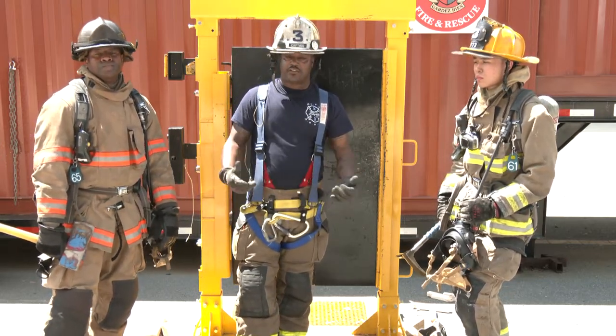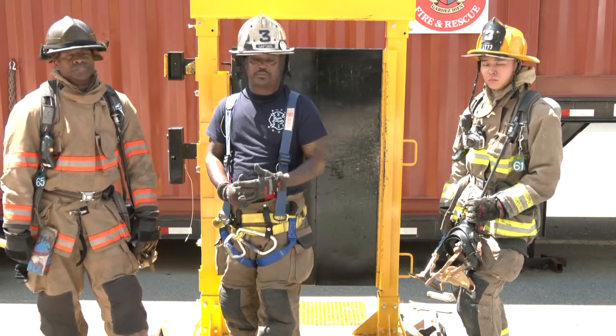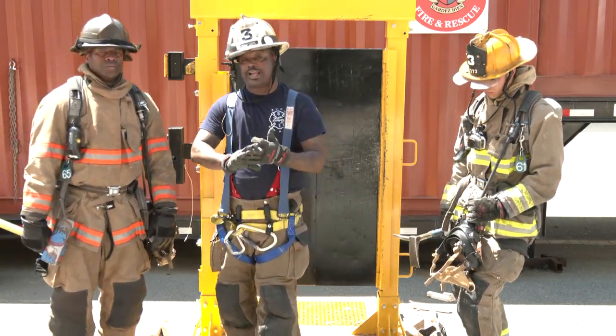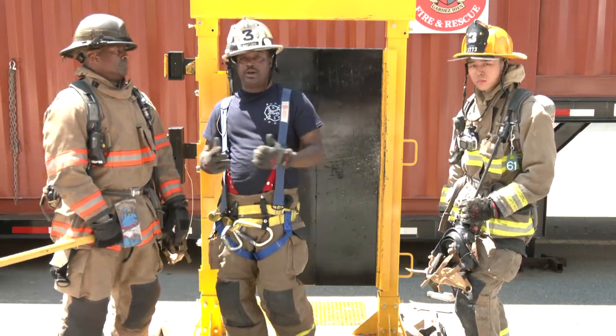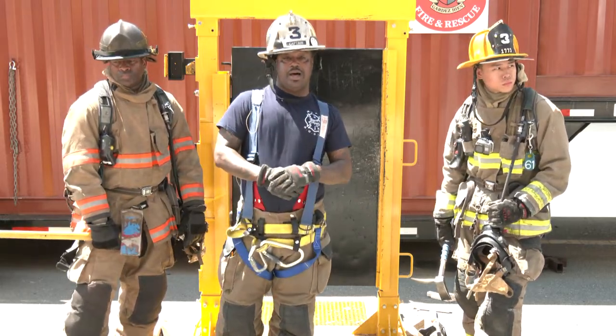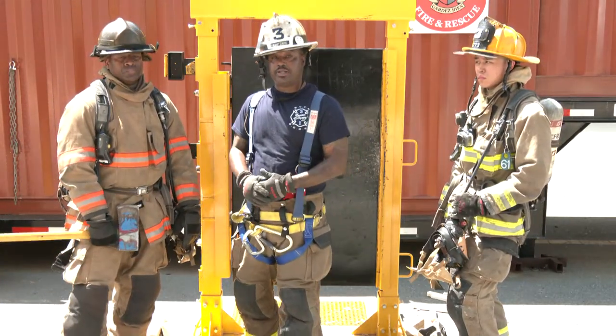I think we hit all of the main things that we wanted to hit. We talked about the tools. We talked about the size up process. We talked about our three techniques, the ads, the forks, the baseball bat swing. And we talked about our challenges, which has been a big thing here recently, especially having fires in apartment buildings.